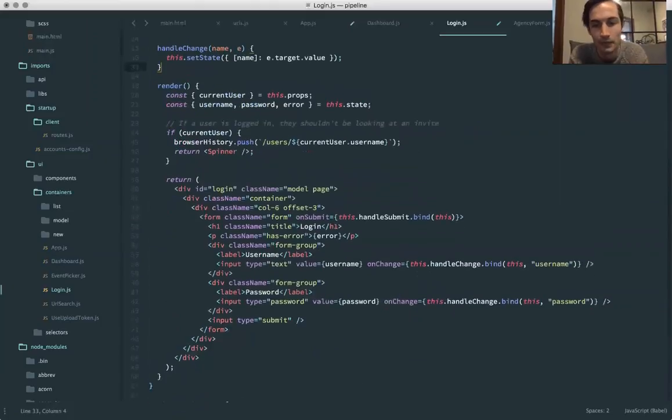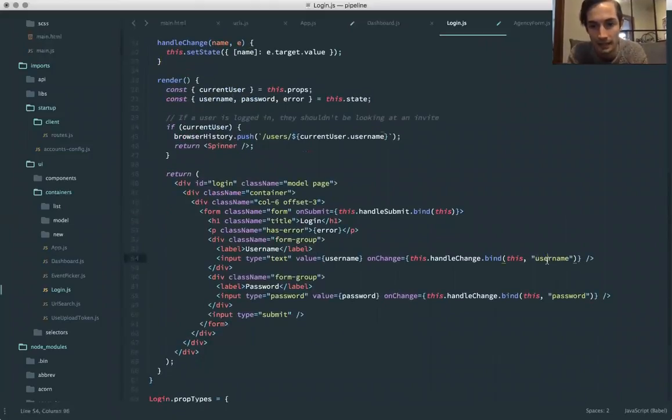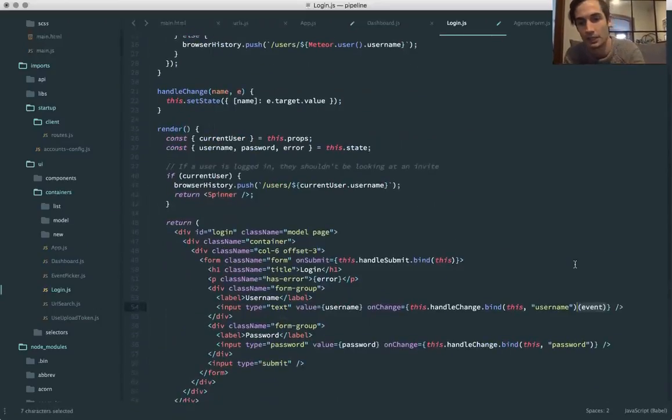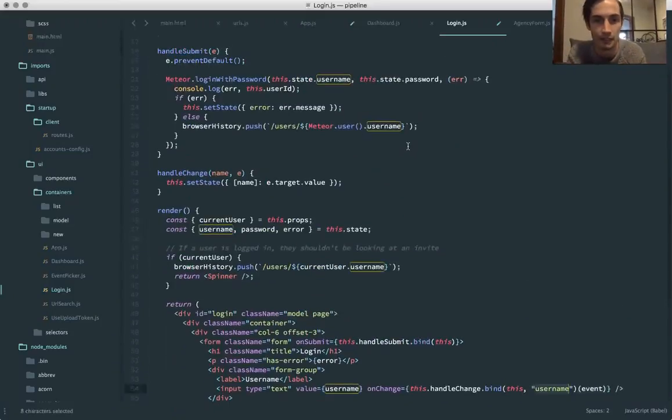without this, we leverage this function pre-binding. So we're actually passing in one of the arguments before we've even called the function. And so when somebody actually invokes this bound function with the event, what gets passed to handle change is actually username and then the event.